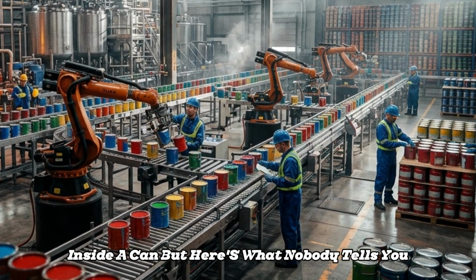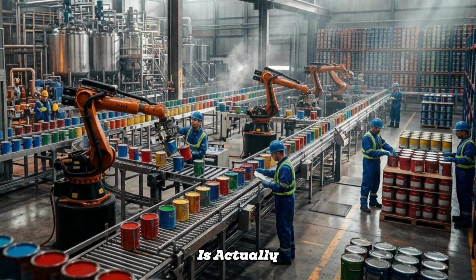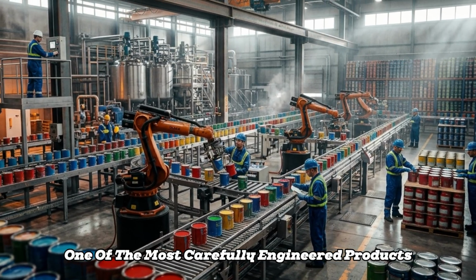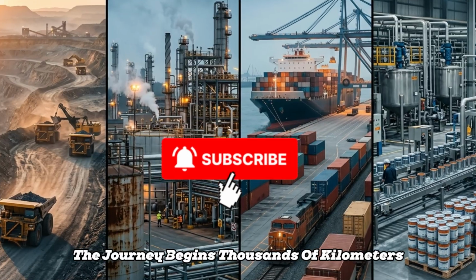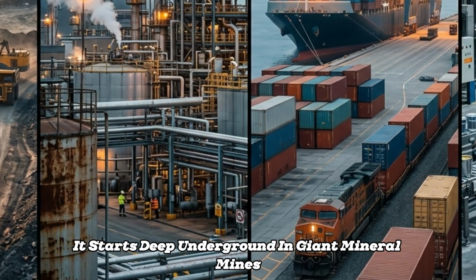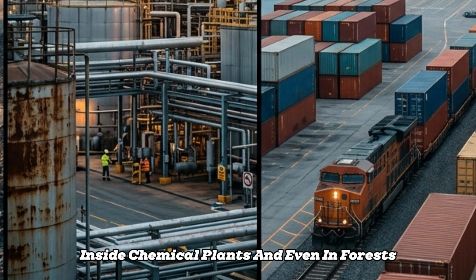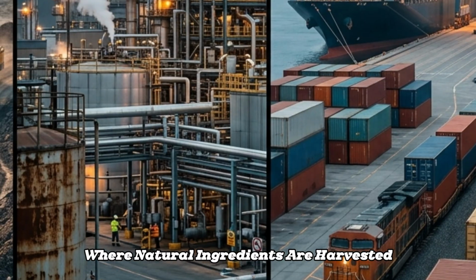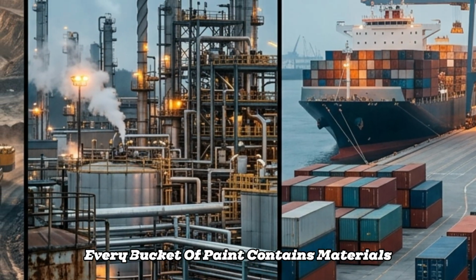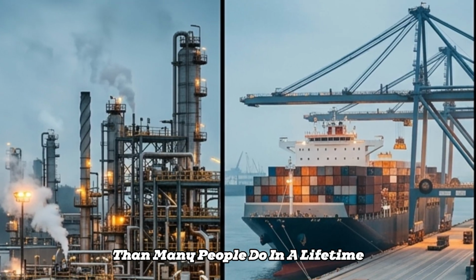But here's what nobody tells you. That smooth liquid hiding on a hardware store shelf is actually one of the most carefully engineered products on Earth. The journey begins thousands of kilometers away from the factory floor. It starts deep underground in giant mineral mines, inside chemical plants, and even in forests where natural ingredients are harvested. Every bucket of paint contains materials that may have traveled farther than many people do in a lifetime.